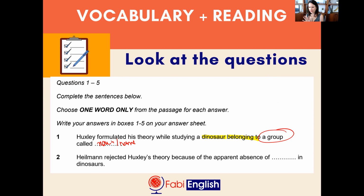Okay, so when we look at this, we're going to go over to the text now and look for where we have the information about a dinosaur belonging to a group. When we find that information, we look and try to get the name of the group. Okay, so that's what we should do right now. Let's go then.